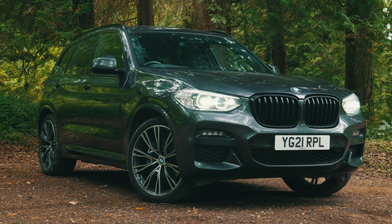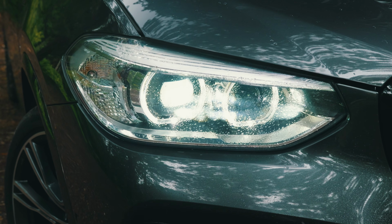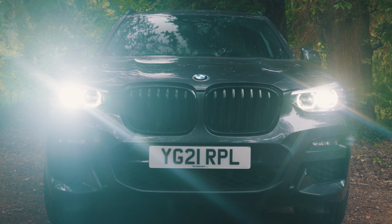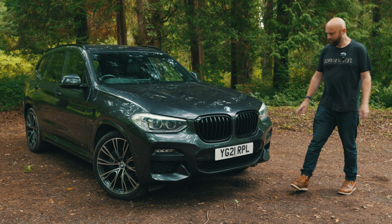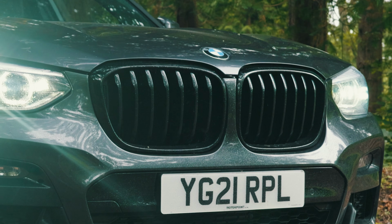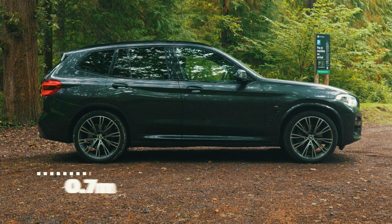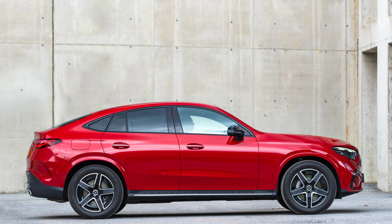I think it actually looks like a bit of a classic BMW. Now, because this is a top spec M Sport model, it has got LED headlights, so when it's behind you in your rearview mirror, yeah, it does give proper BMW screw you vibes. I like it though. It's got presence, and because it's an M Sport, all the silver bits are blacked out, including the roof rails as well as the window trims down the side. Now, it's 4.7 meters long, so it's a proper rival of things like the Audi Q5 and the Mercedes GLC.